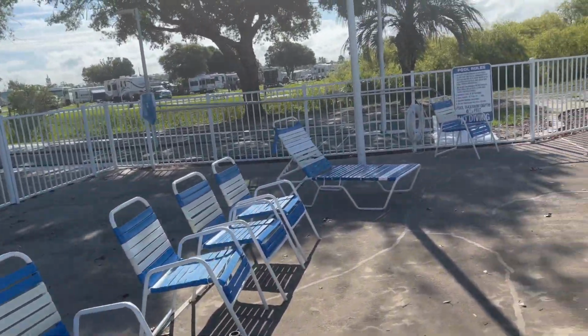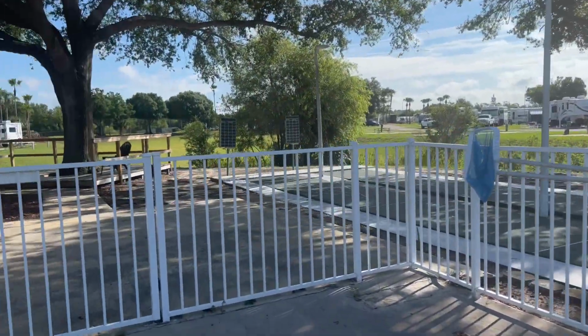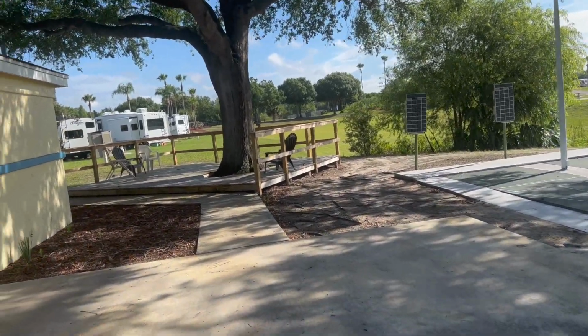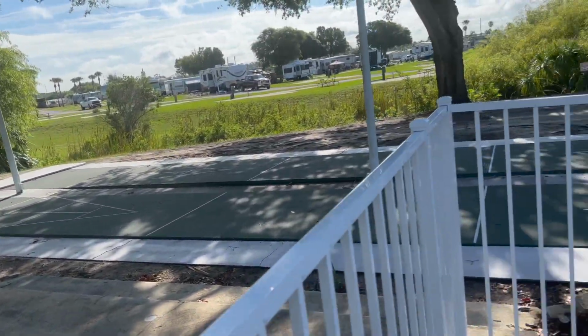And they also have a shuffleball court. Let me walk over here. Oh, I never even saw them before. They got this big tree with a little like sit around deck. And there's a squirrel just hanging out over there. But yeah, shuffleball court.